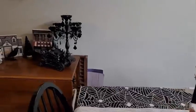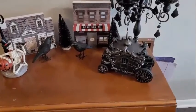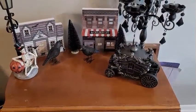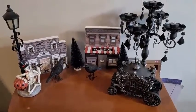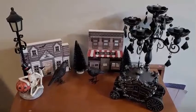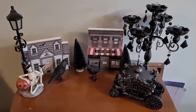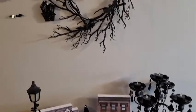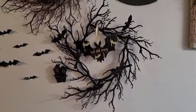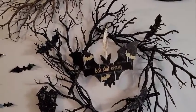And then moving over to my tea cart, I have the haunted carriage. I believe that was from, not Home Goods, maybe Home Goods or At Home, one of those. The two wood houses in the back I had just found at Walmart. So I was really excited about that. And then above that, I have a branchy wreath with the batshit crazy sign that I made in a DIY.